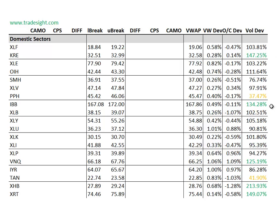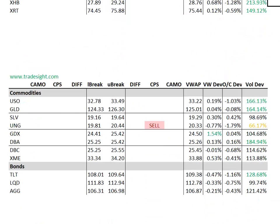A couple of the volume bumps here as well. The IBB's been in play all week. VNQ's got good volume. XHB's still in play. Housing stocks have really been moving, and all the associated stocks as well. So this one's definitely in play, trading more than 2 times the typical volume.